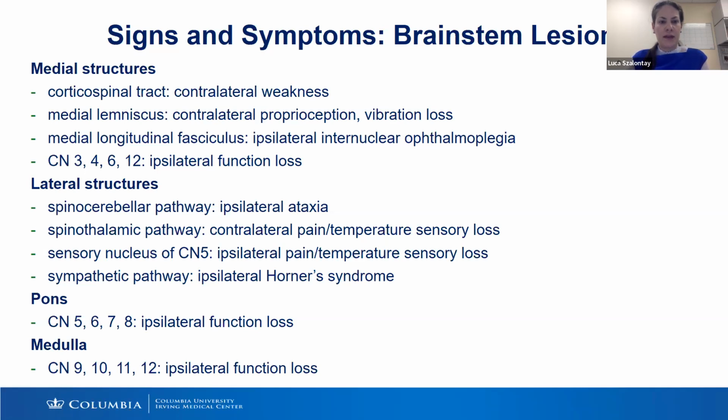And when some of the cranial nerves, including 3, 4, 6, and 12, are affected, they can have ipsilateral function loss. The lateral structures house the spinocerebellar pathway, so it presents with ipsilateral ataxia, and the spinothalamic pathway with contralateral pain, temperature, or sensory loss. The sensory nucleus of the 5th cranial nerve will cause ipsilateral pain or temperature sensory loss, and sympathetic pathway alterations will cause ipsilateral Horner syndrome.